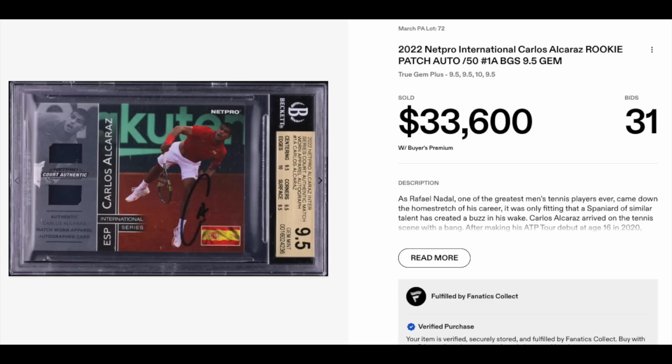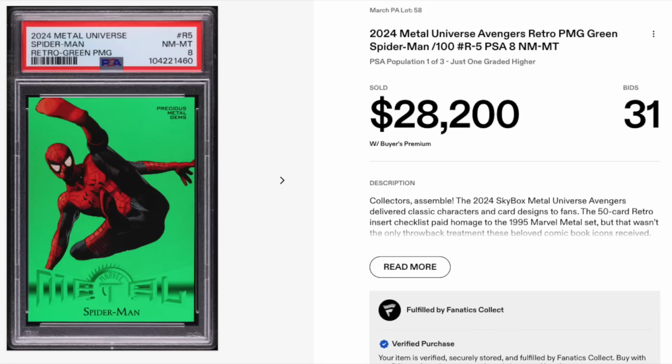$66,000. Tennis, 2022 Net Pro International Carlos Alcaraz rookie patch auto, serial numbered out of just 50. BGS Gem Mint 9.5, $33,600. And we'll finish on non-sports here.